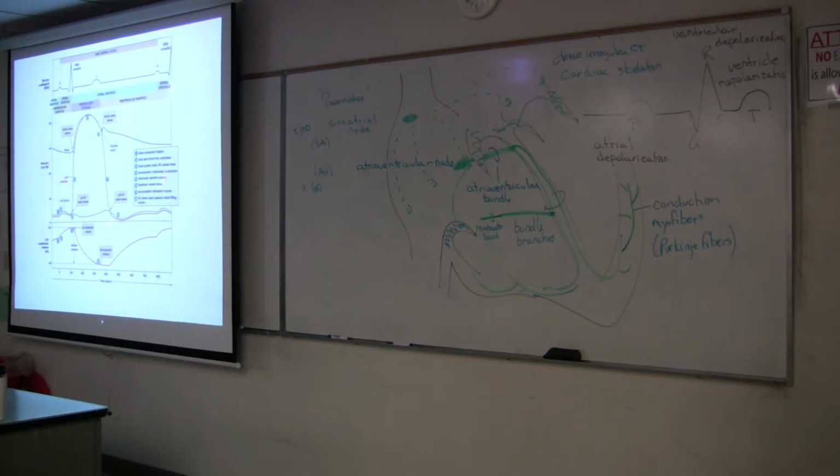This complicated structure here is looking at pressure changes. So this is the aorta. Blood pressure in the aorta ranges on average from 80 to 120. Highest, 120. Lowest, around 80. So the aortic pressure rises and follows with ventricular contraction as blood is being pushed into the aorta.